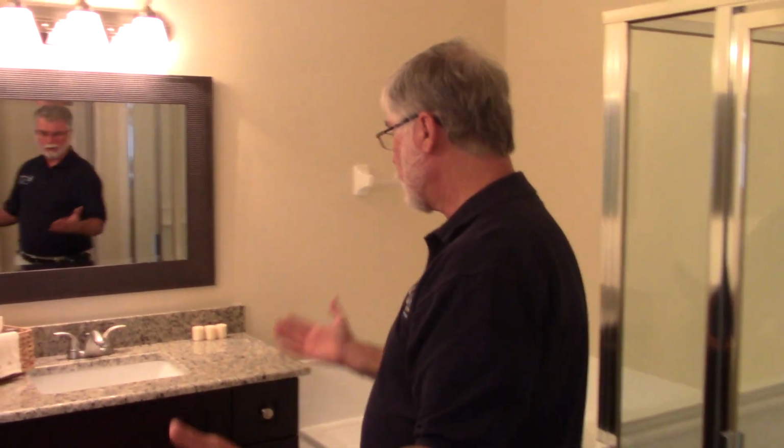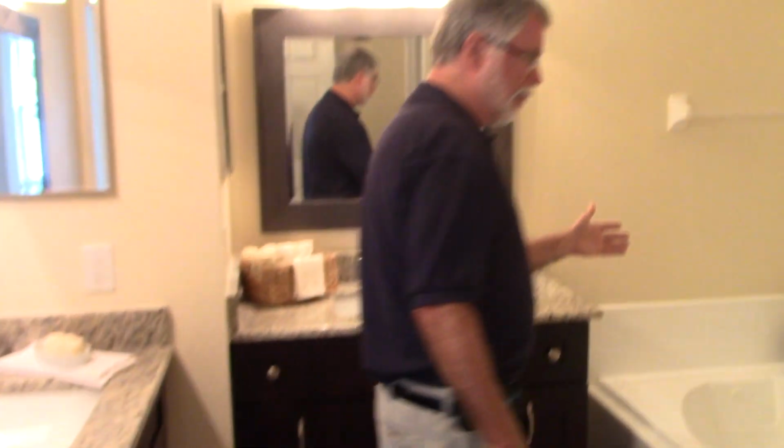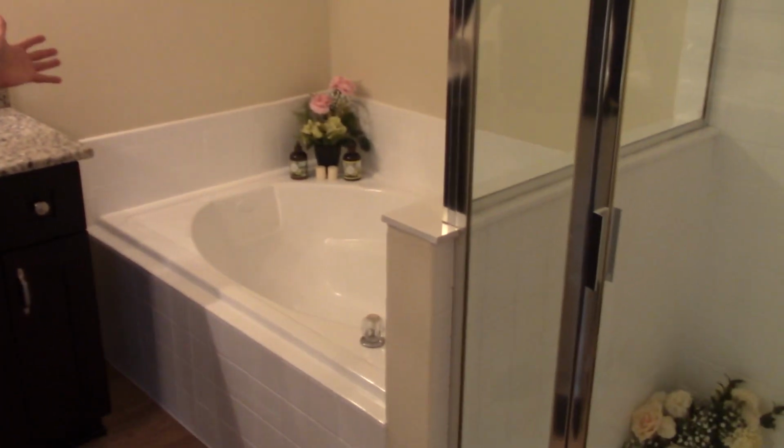And this is a great bathroom. You've got great granite countertops, stainless faucets, beautiful cabinetry. You've got a gorgeous garden tub, which is plenty roomy, plenty deep. You've even got a stand-up shower. This bathroom's got it all. Perfect master bath. And also, you're marketing it as a buy now or rent to own.